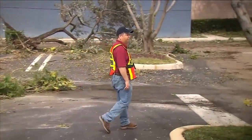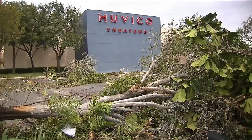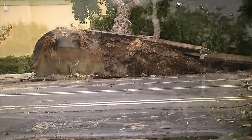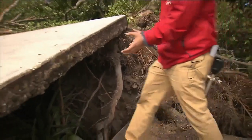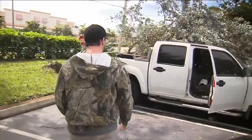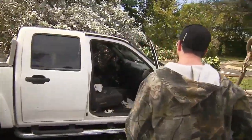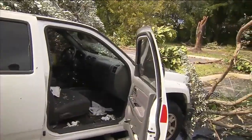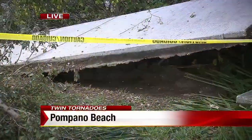Across the street, we spot a National Weather Service official surveying what he sees. At the parking lot of the Movie Co, everywhere you turned, there were uprooted trees. People walking down this sidewalk cannot believe the force of the wind. You can see how it uprooted this massive tree and then picked up this concrete sidewalk right from its foundation. Clark Bauman lives in the neighborhood behind the movie theater, still in awe, he says, over what he saw. Yeah, from what I heard, it sounded bad, and then we went outside, didn't look too bad. But looking at this, it's just like a war zone.